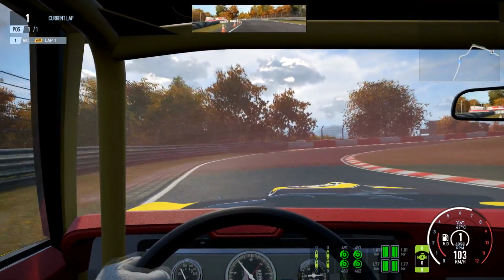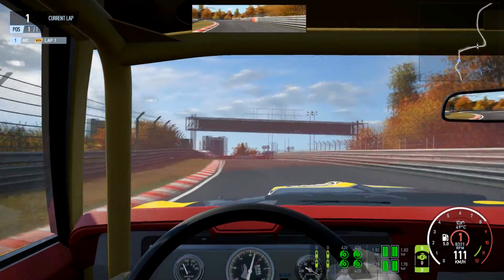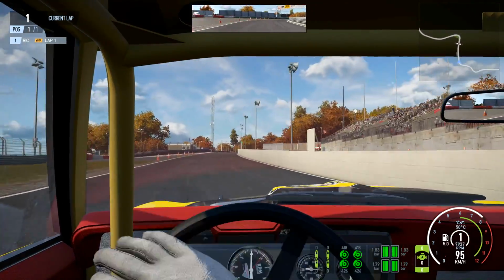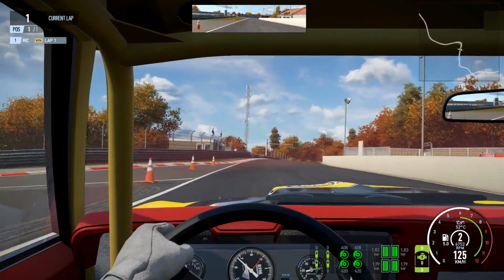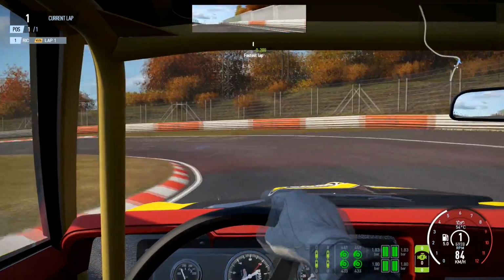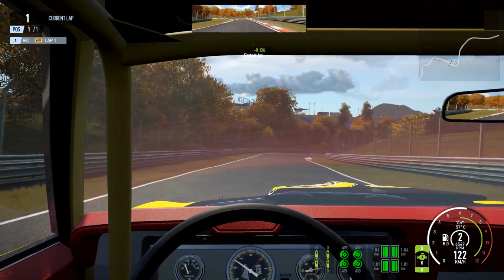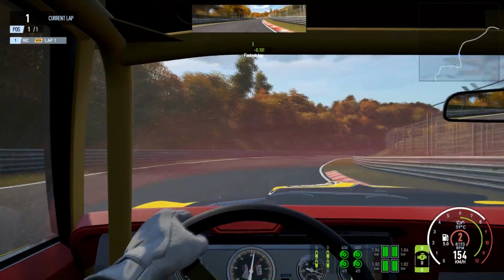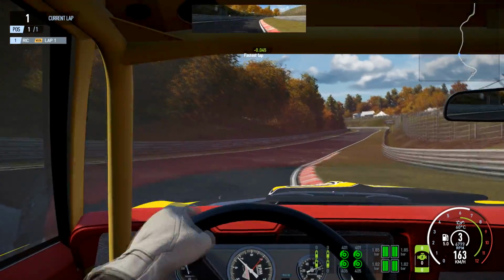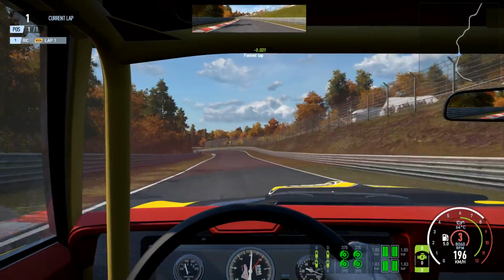Just about to start our second lap here. I did one lap that I actually got in pretty clean, but I just wasn't happy with it. Let's do another one here. No assists whatsoever, no ABS, no stability control, no traction control. This car is a lot to handle, but it's so much fun. It's one of my favorite cars at the moment.